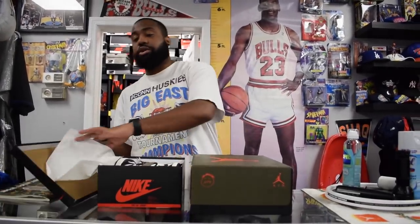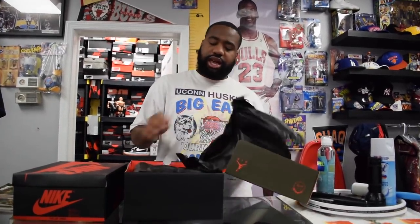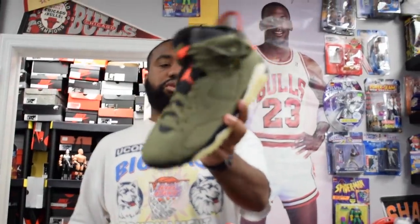And the big one, pause. Travis Scott 6 dead stock. I think this might be our second pair, a 10.5, or we might have a 10. Not much to say about this shoe. The shoe does all the talking. Just look at it.